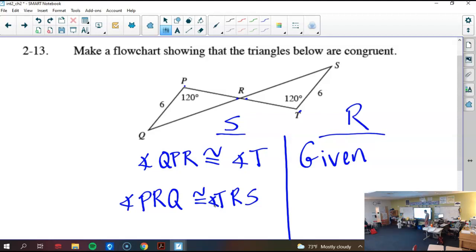And that, is that given? No, it's vertical. That's vertical angles. Vertical angle theorem. Because guys, what you're claiming over here in these reasons, they've got to be theorems. They can't just be stuff that we made up or stuff that we think. They have to be proven, right? We can't just make stuff up.